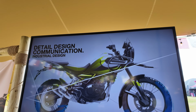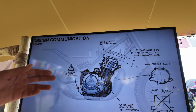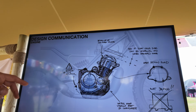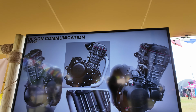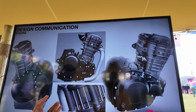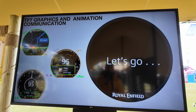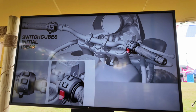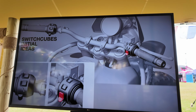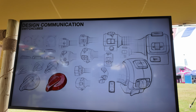Okay. Anything interesting that you can tell us? What's happening here? This is the engine design thought process. So, as I told you, I was thinking of a very round and curvy design to show the power and the piston. You can perceive the piston and the power through the design of the engine. Oh, so the initial switch cubes were different in design, and then you decided to do the rotary.